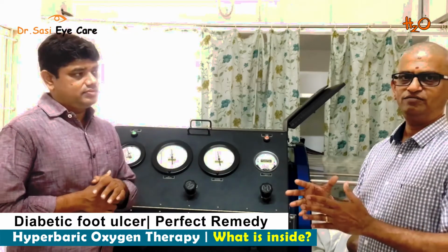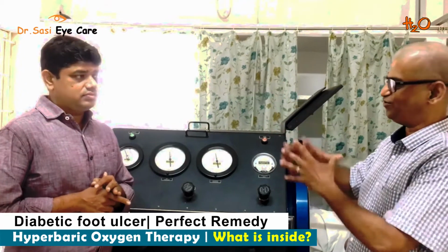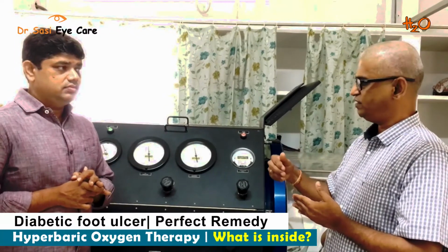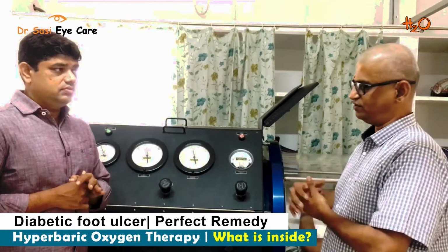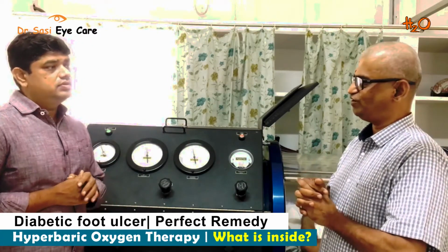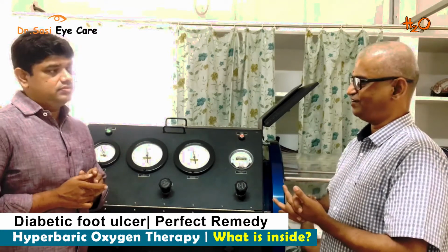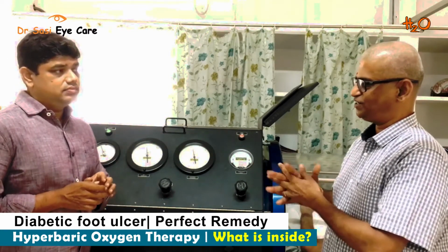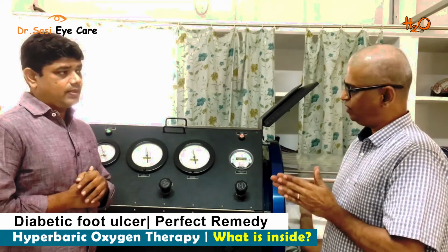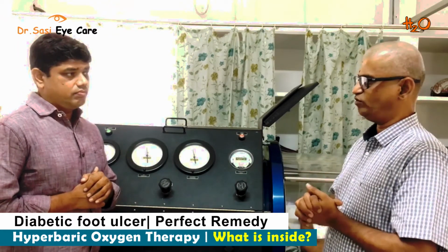It's not a machine which is available or of premium only for metros. It has been penetrating. Why? Because tier 2 cities, even small cities, see the benefit in this. Where big, high profile surgeons are not available, if this machine is available, the surgeon can direct the general physician or surgeon who is available to treat all these indications. So it is now well penetrated. In India, it is available in approximately 75 to 80 hospitals now.